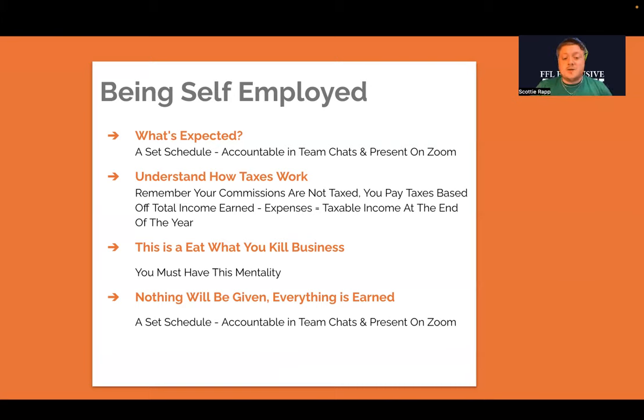So there's going to be days where you don't want to get on Zoom. There's going to be days where you make 600 phone calls and you don't make a sale. You might not have a sale for 2-3 days in a row. Guess what? That's part of the game. That's what every top producer goes through here in this business.